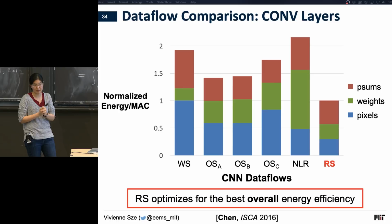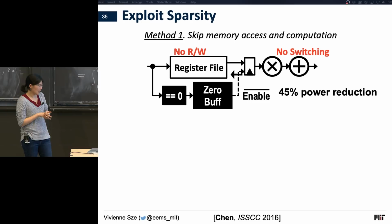Okay? Another thing that you can also exploit to save a bit of power is the fact that some of the data could be zero. So we know that anything multiplied by zero is going to be zero, right? So if you know that one of the inputs to your multiply and accumulate is going to be zero, you might as well skip that multiplication. In fact, you might as well skip accessing the other input to that multiply and accumulate engine. So by doing that, you can actually reduce the power consumption by almost 50%.